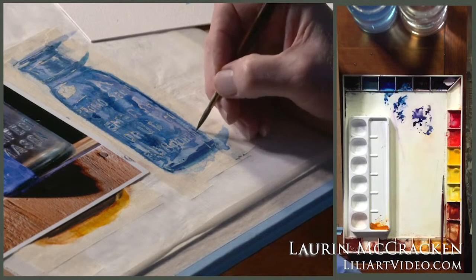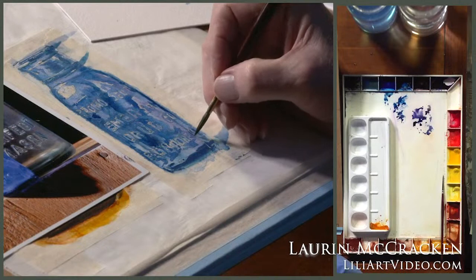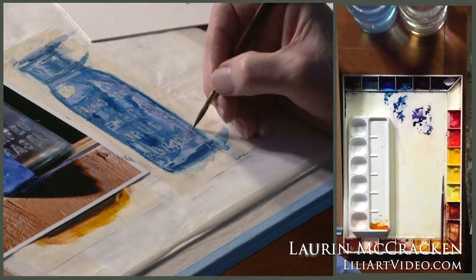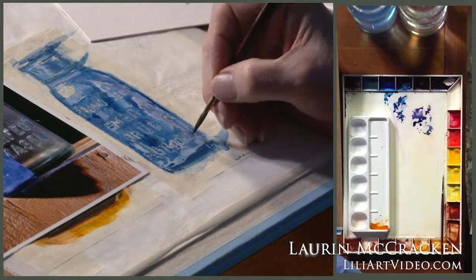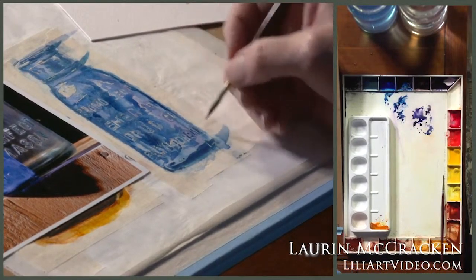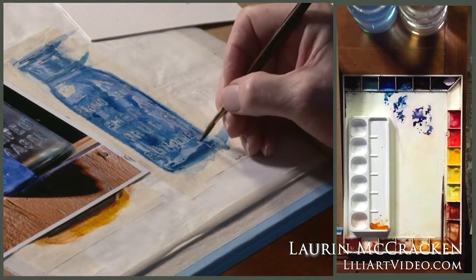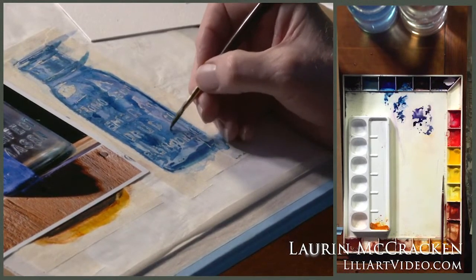Here in the lettering of Maryland, it's really the letters themselves that have the color in them, not the space around it, as it happens in so many of the other letters in the sides of this wonderful jar.